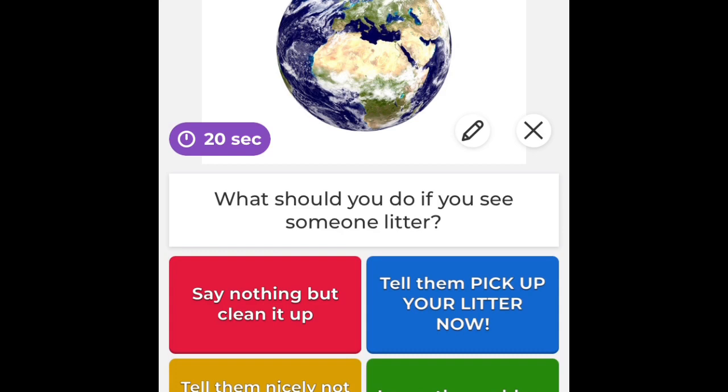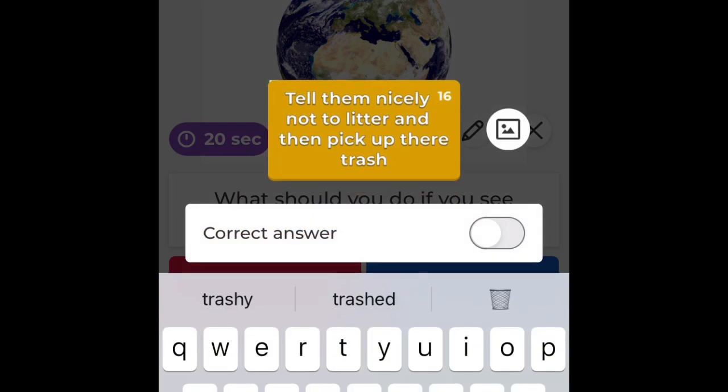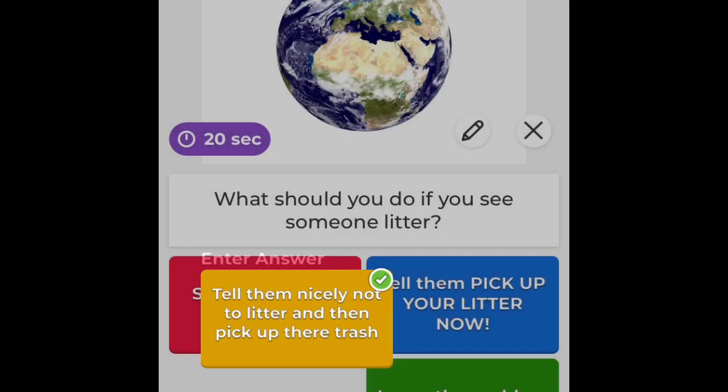What should you do if you see someone litter? Red, say nothing but clean it up. Blue, tell them, pick up your litter now. Yellow, tell them nicely not to litter and then pick up the trash. Green, leave the problem alone. So what should you do if you see someone litter? Say nothing but clean it up. Tell them meanly to pick up your litter now. Tell them nicely not to litter and then pick up the trash, or leave the problem alone. What do you think? Well, it's tell them nicely not to litter and then pick up the trash.